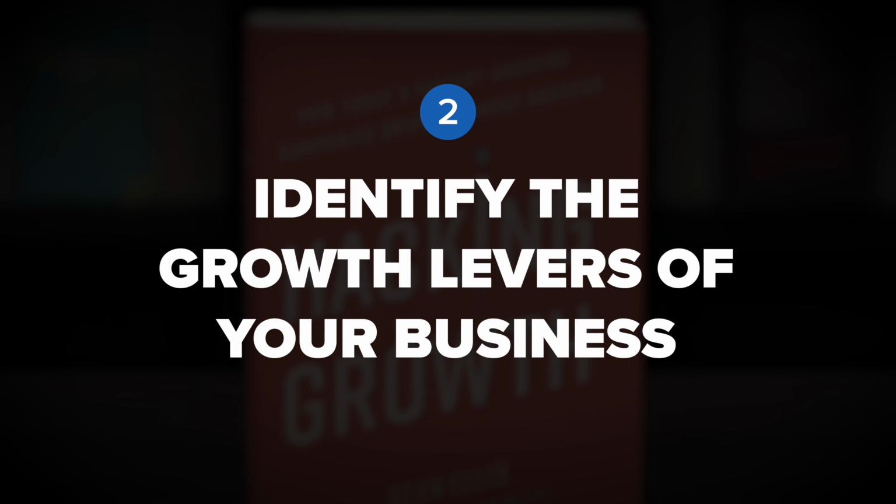Okay, insight number 2. Identify the growth levers of your business. The idea here is you want to build a growth equation, a mathematical formula that outlines how you can grow the business by identifying the different aspects of your business that play a role in your growth.